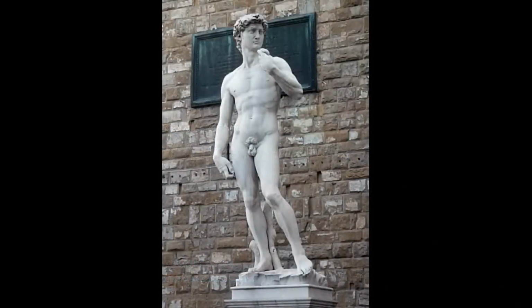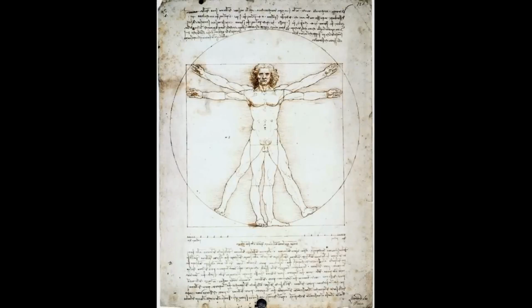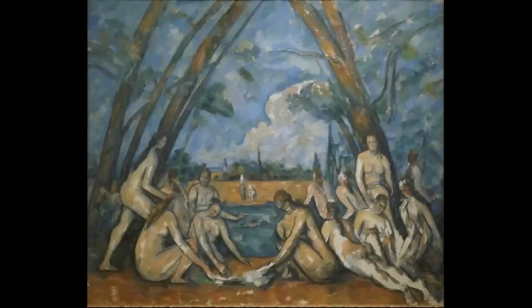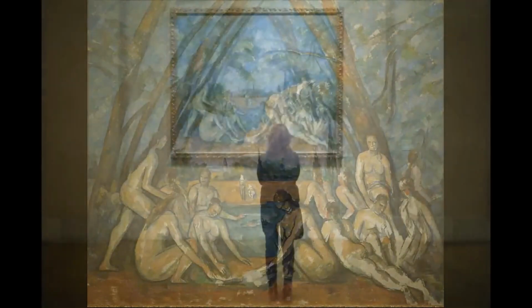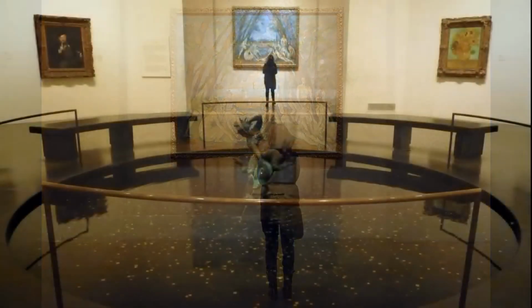Since the Renaissance, think of Michelangelo's David, the body had been sacrosanct. The human body had been accorded the most attention, the most respect in the history of art. That's right. The body was a primary vehicle for artists to convey ideas and emotion. But at the very beginning of the 20th century, in the last years of Paul Cézanne's life, he begins to deconstruct the body. We're looking at Paul Cézanne's Large Bathers in the Philadelphia Museum of Art.